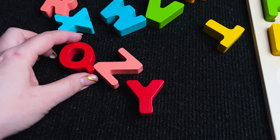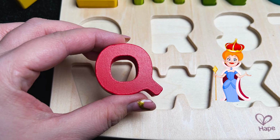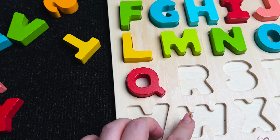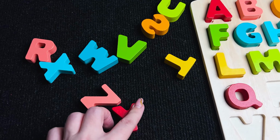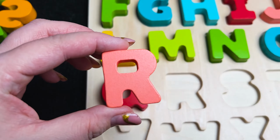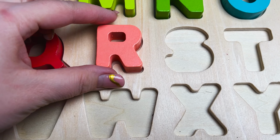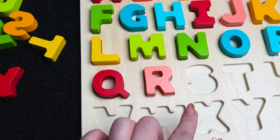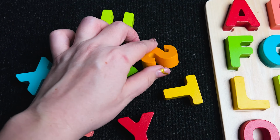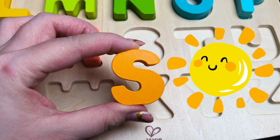Oh, right here. Q. Queen. Let's put it in. And now the letter R. Can you see the letter R? R. Rabbit. We put it in place. Now we need to find the letter S. Do you see the letter S? Oh, here! S is for sun.